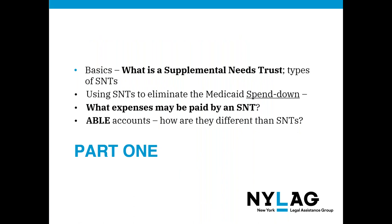So today is part one. We're going to be reviewing the basics of what are supplemental needs trusts, the different types of trusts, talking about using them for eliminating the Medicaid spend down, and going over some myths about trusts. Today we'll be focusing on what expenses may be paid by a trust, regardless of whether you're using it for assets or for income for Medicaid. That's an important part of planning, deciding whether it's practical for them. And we will be talking about some differences between trusts and ABLE accounts in that discussion.